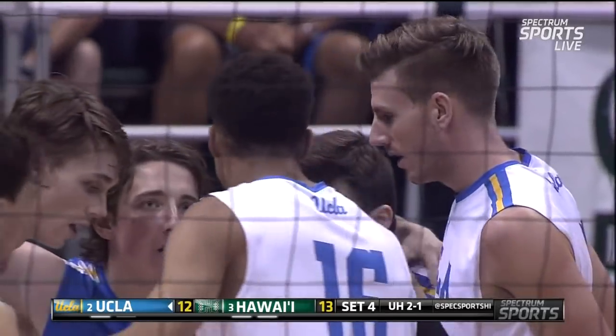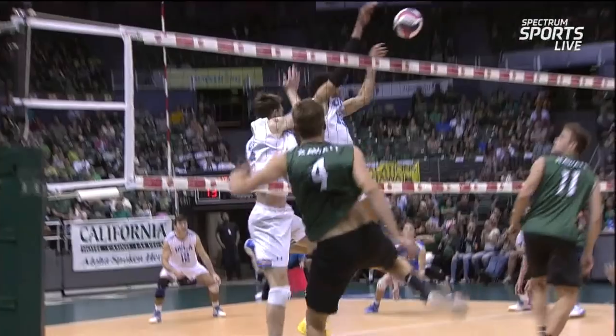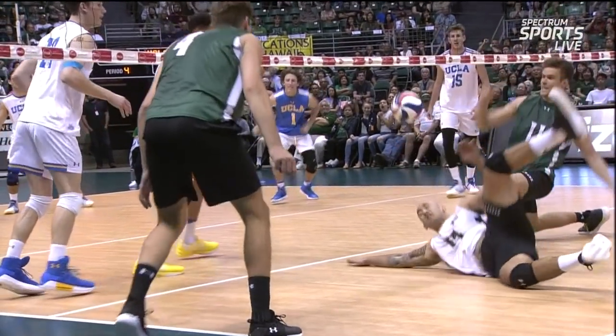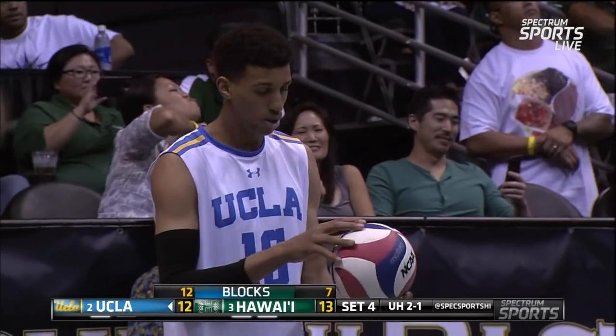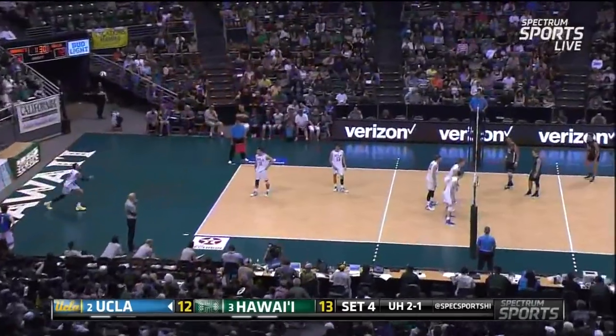Hawaii was playing through it, thinking that they had popped it up, but it had been called down already. Yeah, this ball gets to the floor, and I think Tui gets it. Now it's on the ground. Good call by Wayne Lee and Ernie Ho. So a missed opportunity there on the free ball for Hawaii. Here's Jimma.